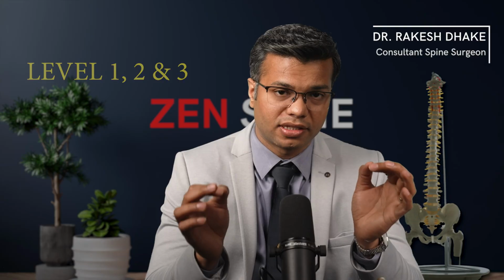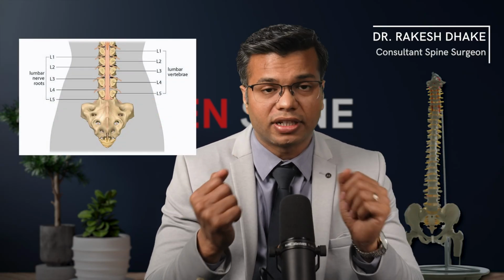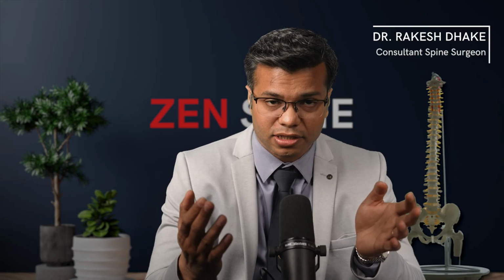Now, what happens is, if we do it 1 or 2 levels, these levels fuse and they don't move with respect to each other. Now, if they don't move, then the rest of the segments in the lumbar spine will do extra work to compensate for the lost motion of this fused segment.